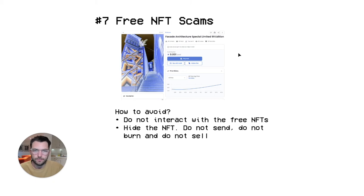Long story short, what was happening was people thought they were getting free NFTs. They were clicking through and they were just getting phished with their MetaMask. They would ask you to connect. They'd ask you to claim it, some kind of version of that. And next thing you know, they have access to your wallet and they would just drain it. Don't interact with these. Number 1 rule, don't interact in any way with these. The only thing you should do is if they do get through to your OpenSea wallet, just hide them. Don't send them, don't burn them, don't sell them, just pretend like they never existed.